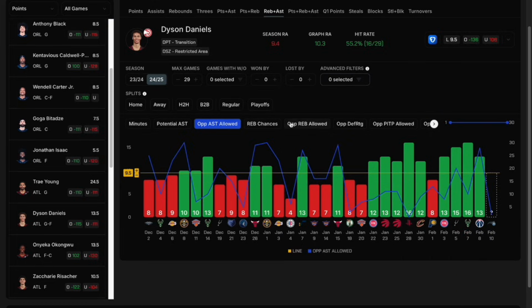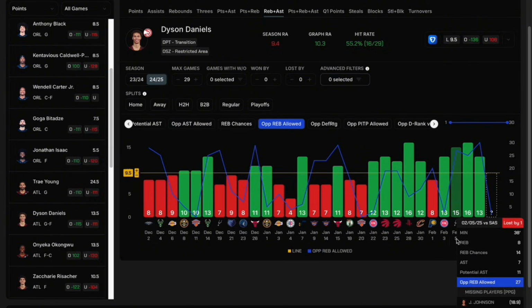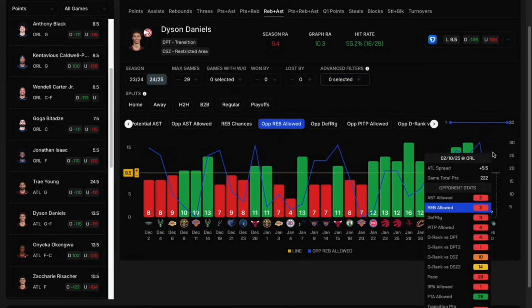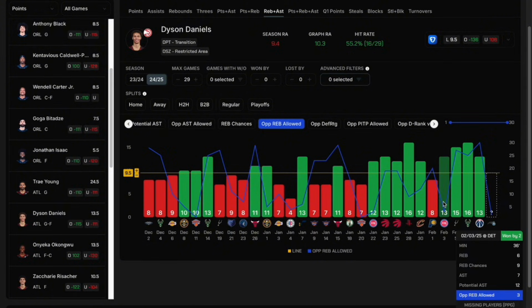Let's look at opponent rebounds allowed. You can see an extremely tough matchup versus the Pistons. They are ranked third when it comes to opponent rebounds allowed, in that blue highlighted section down there. If we go over here to Orlando, we see they are ranked second. But you can see in this game versus the Pistons, he still got 13. So if he goes on the over, he's going way over this line.